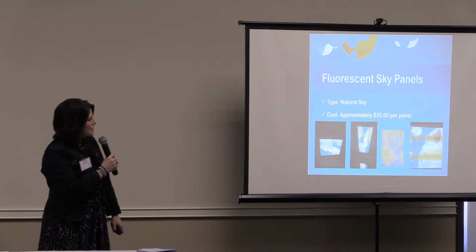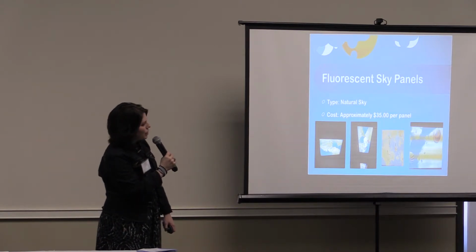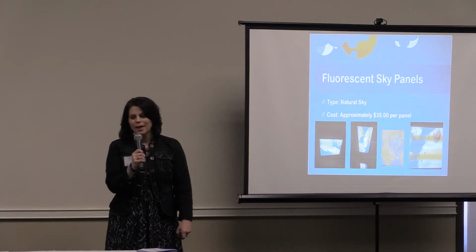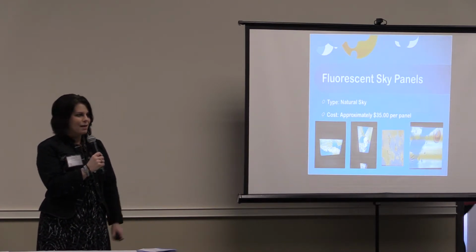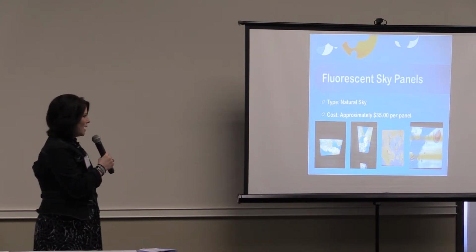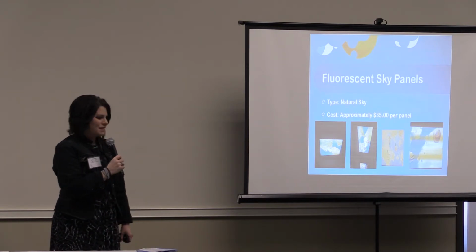And these are the sky panels that I ordered for my classroom. They're natural sky panels. They were approximately $35 per panel. There's all different kinds of themes that you can order, different colors. I just wanted kind of a natural look, just clouds, because about every 2 years I do a different theme in my classroom. And they had fish and ocean, but I just decided to go with that because I switch themes a lot.